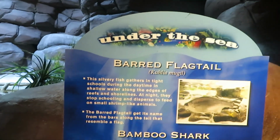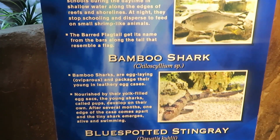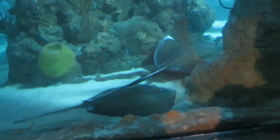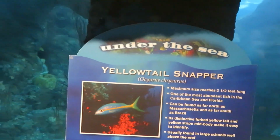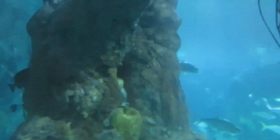Alright, I got this nice tank. And we got barred blacktail, bamboo shark, blue spotted stingray. Alright, it's a stingray there. It's a very nice ray, and also another one right there. And also got a yellowtail snapper and creole fish. And also do see a moray eel right there. I don't know what kind of moray eel it is, but it's right there in the crevice.